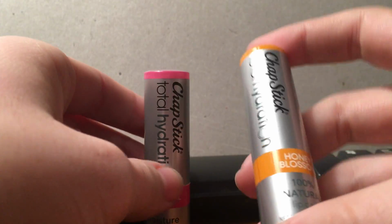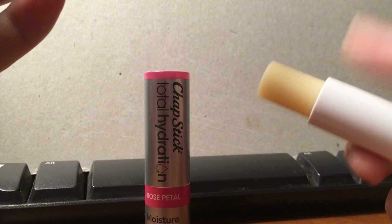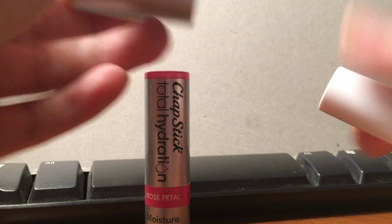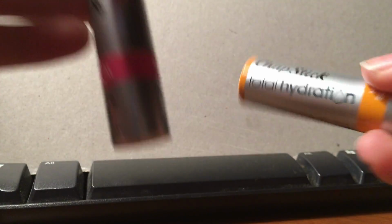The lip balm is absolutely amazing. The tint is great. It's just this design is not like this design. This design rolls up and down very easily, but that one gets stuck. It's also really wobbly in the package, but this one is very firm.